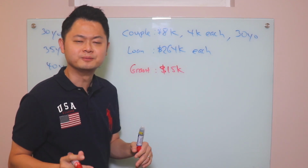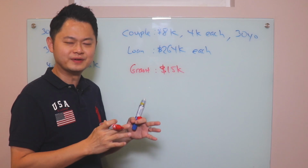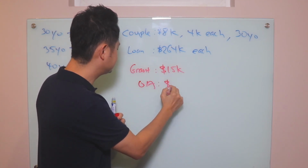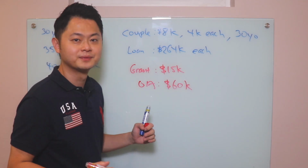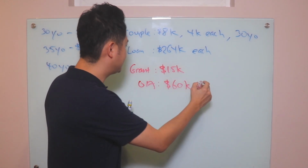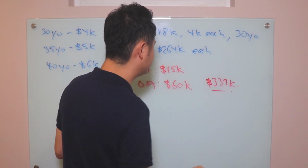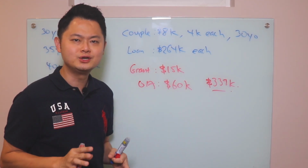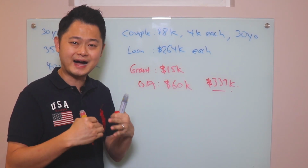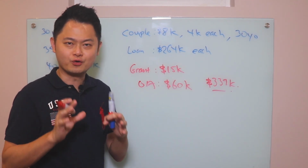Okay, now for a 30-year-old at that time with an income of 4K, your OA should have been around $60,000 that you can use. Alright, so the budget then at the time will be around $339,000. Okay, but bear in mind that for BTOs, if you're in this category, right, this couple can always qualify for a higher loan before you collect your keys. Therefore, having a budget of 339 will not be correct, right?